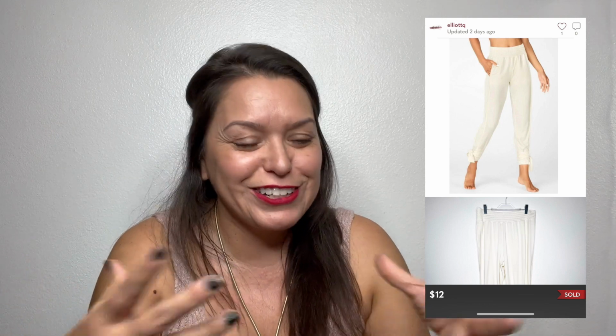Okay, the next item that sold was another piece I had found at the bins, and this one was listed for just over a month. This one was a pair of Fabletics Amelia tie ankle jogger pants. They were white, kind of a cream white, and when you find stuff at the bins and it's white and in really good condition, I feel like they must have just put it out, because most times stuff has stains all over it. But anyhow, these ended up selling for $12, and that was a great flip, so happy with that one.